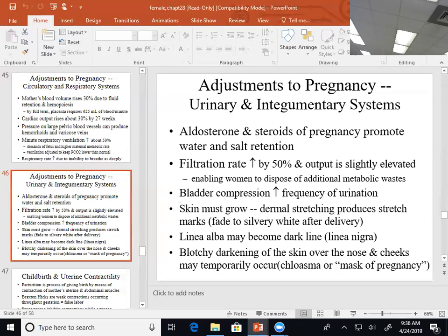And then some people can get what's called the mask of pregnancy, darkening almost like they have gotten a suntan, but with sunglasses on. You know how you see people who've had sunglasses on, but you can see that their skin has darkened around them.